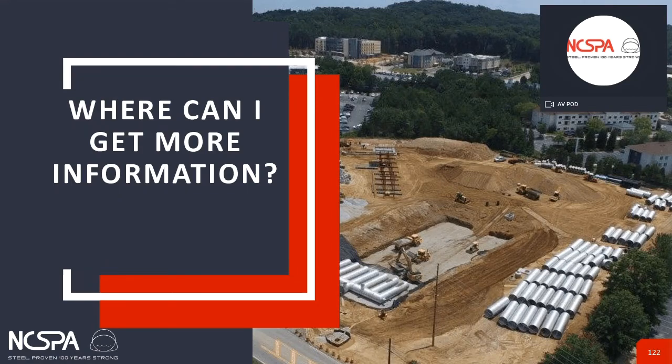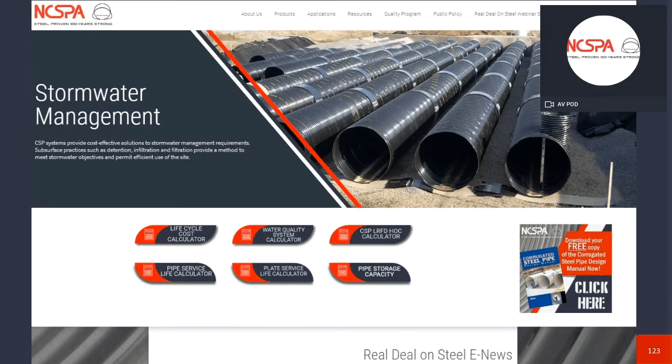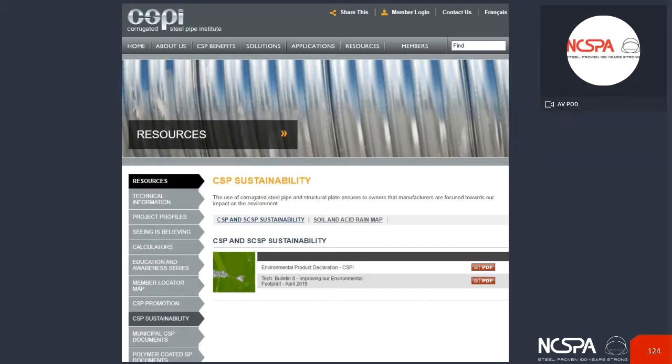So moving forward, gang, as a recap and to summarize and sum things up, where can you get more information on this? Of course, as we've highlighted in the past, the NCSPA website is full of a wealth of information on a number of things. Also wanted to highlight, as Ray had mentioned before, the CSPI website. CSPI does have their EPD posted here. CSPI.ca is the URL. You can surf that.